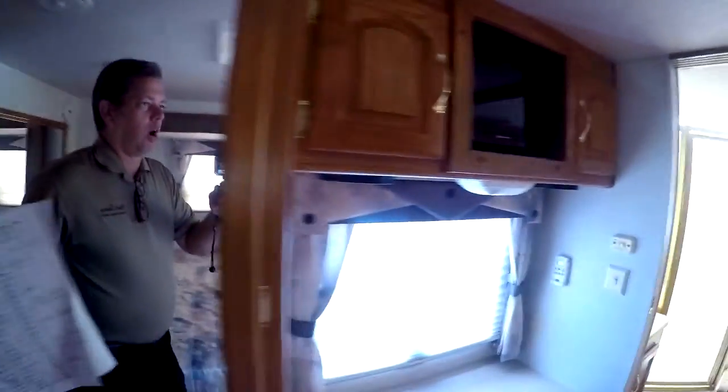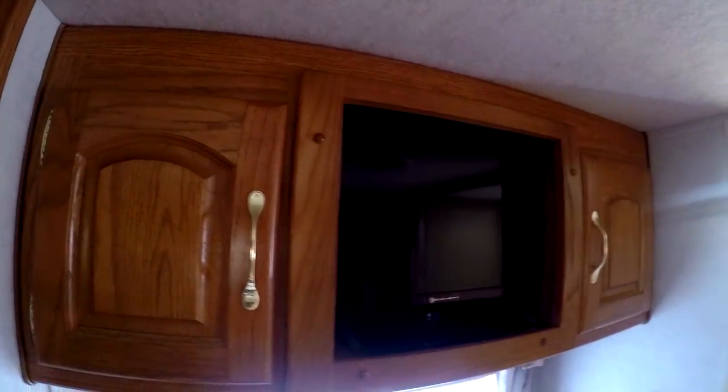Look on this side, you got a nice bureau. Sink covers are right there. All the TVs, I noticed too, the TV in the front, TV in the back, they're both upgraded. So you got nice televisions for the front and back.